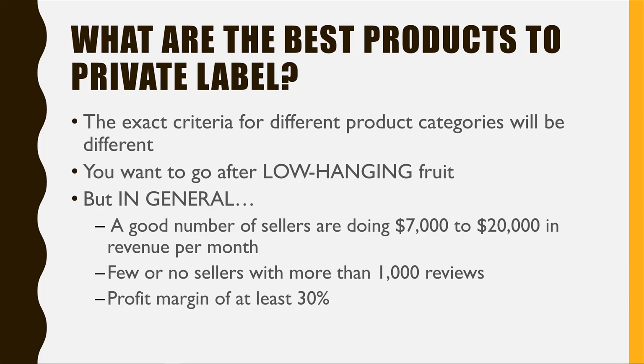We're also looking for something that we can source, right? That we can get manufactured and come away with at least a 30% profit margin. Sometimes, there's people who are willing to go lower than that, 20, 25%. For me, I like to see at least 30%. And here's one that a lot of people often don't talk about, which is keywords.